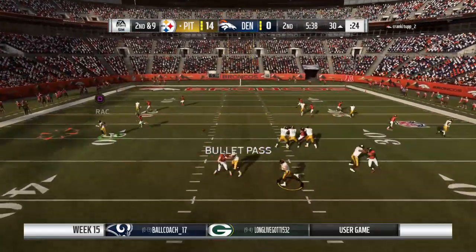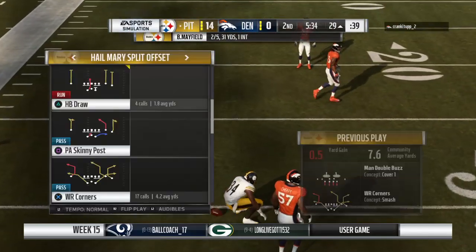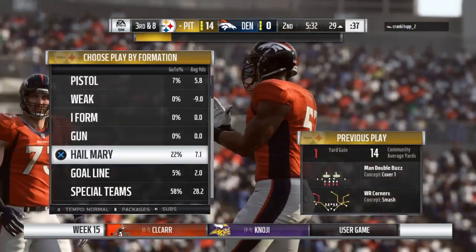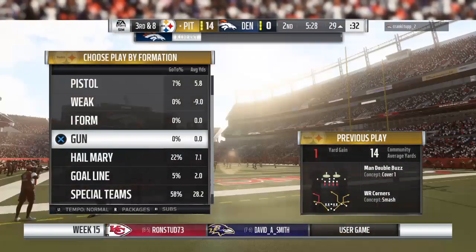2nd down, Mayfield. He dumps it off to Drake. And he'll work it inside the 30 to the 29-yard line. It'll be a pickup of only a yard, and that's going to bring up a 3rd down.